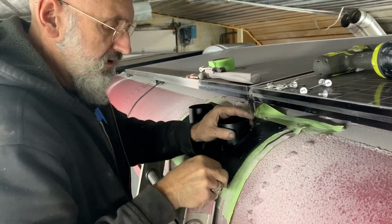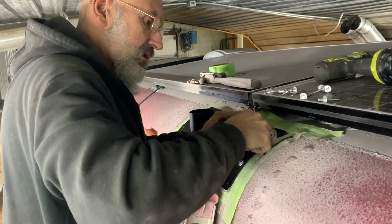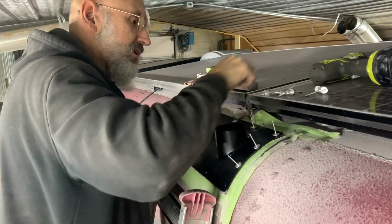And before cinching the rivets down, we'll actually put them back in the holes. That way, I'm sure everything aligns.